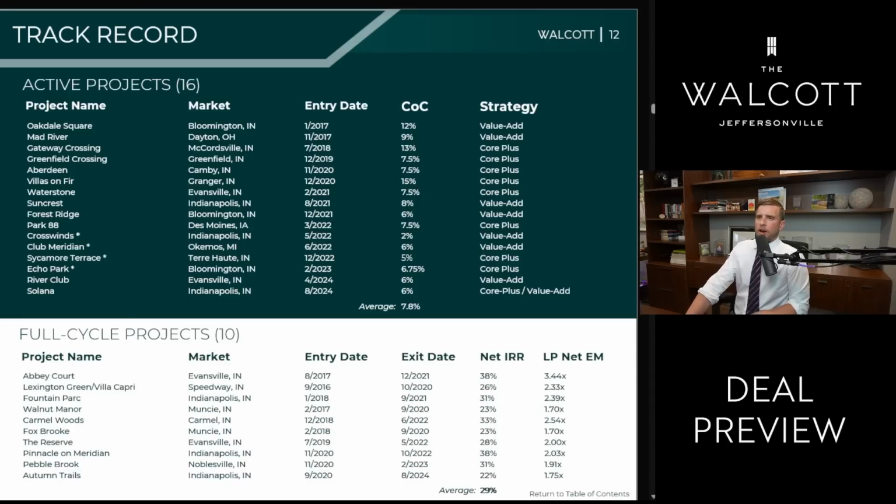Just looking at our track record, as I mentioned, we have 16 active projects that are ongoing, with 10 full cycle deals averaging a 29% IRR.